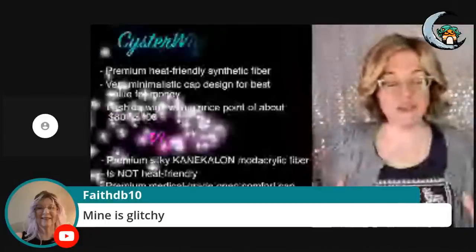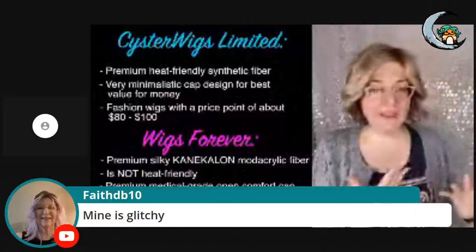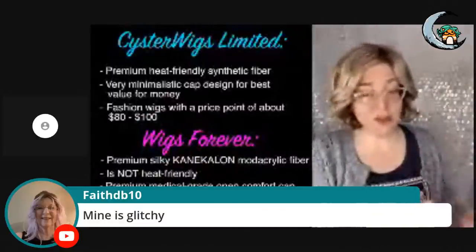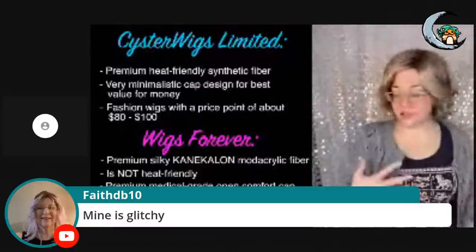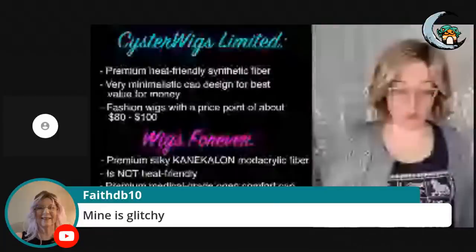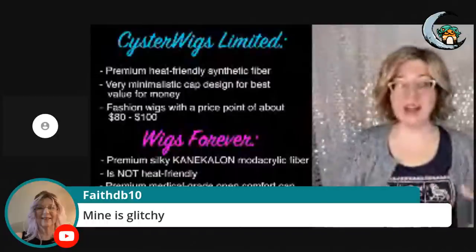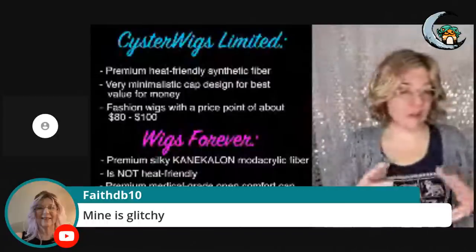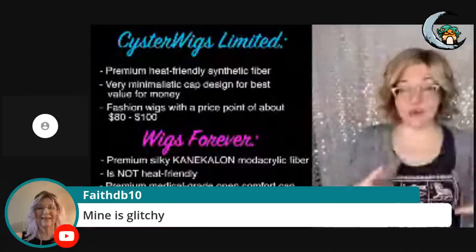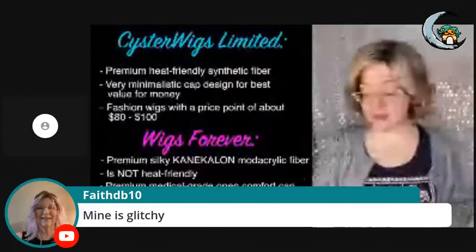The difference between the two lines is that the regular CysterWigs limited line is heat friendly, and they're definitely meant to be fashion wigs. You can wear them as your everyday wigs, like Ambrose, Ainsley, and France. They're great wigs, particularly at that price point. And these wigs, spoiler alert, are not going to be at the same price point because they're a more premium product. So they're probably going to be closer to somewhere around 110 to 120, which is still going to be less than comparable styles by most of the brands that I carry.